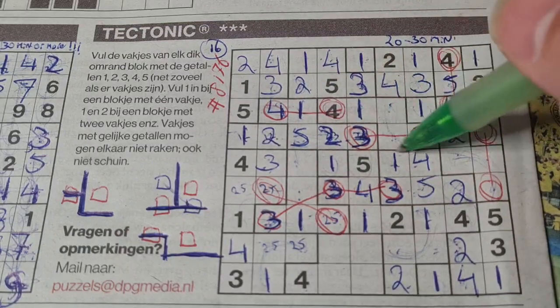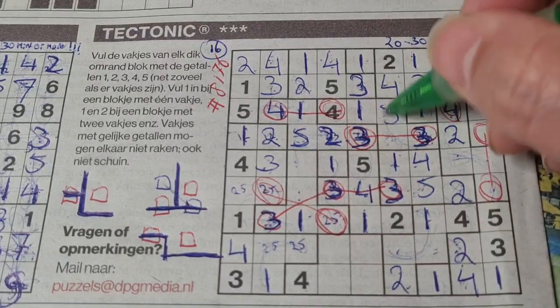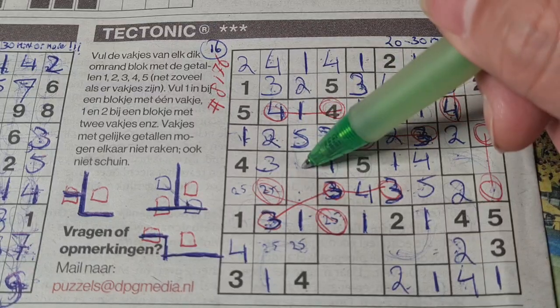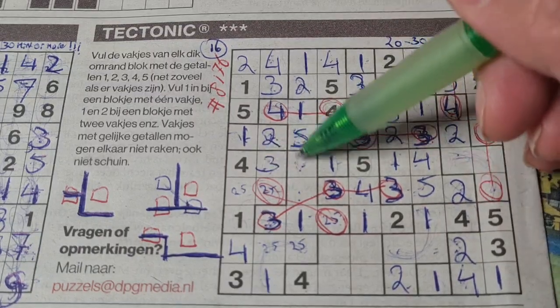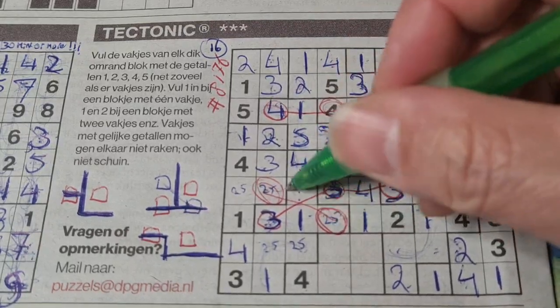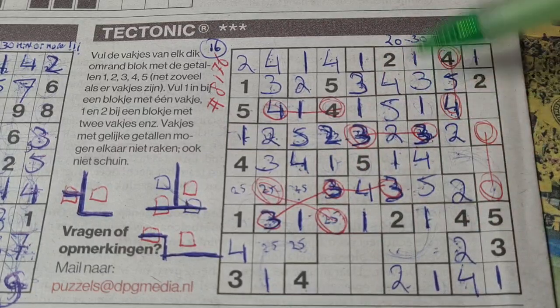Alright, 2 numbers left in this area for numbers 2 and 5. We have a 5 there, no 5 there. 5 should be here and the 2 goes there. I think this box should be a 4 because it can be 1, can be 2, can be 3, should be a 4, can be 5. Yes, definitely 4. So here 2 numbers left, the 2 and the 5. Let me mark those. We have a pair here.